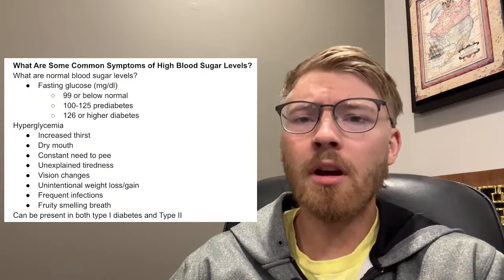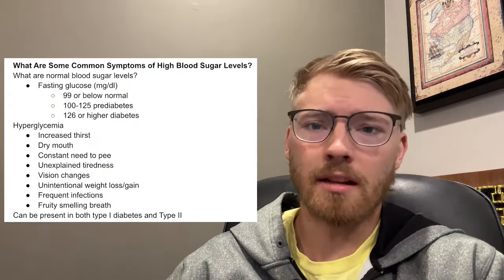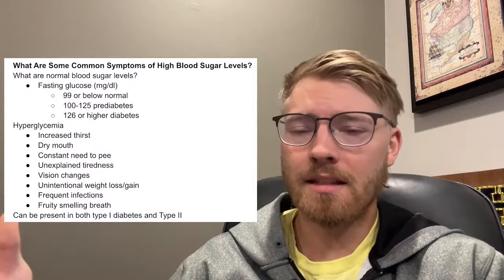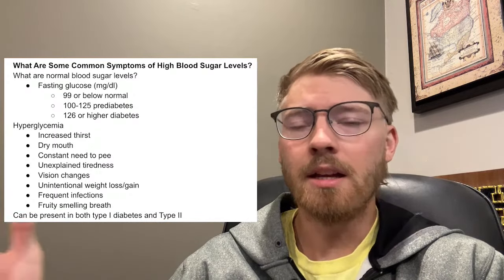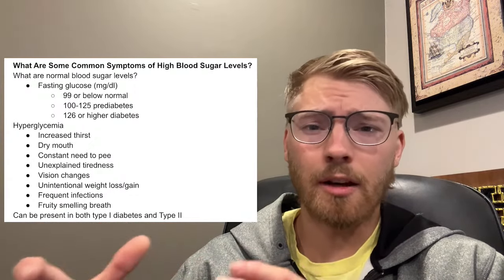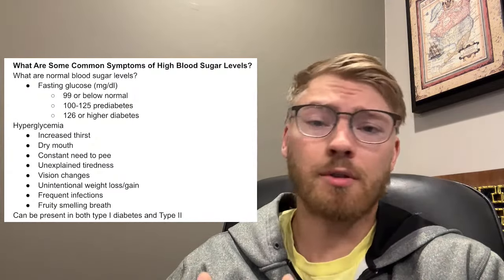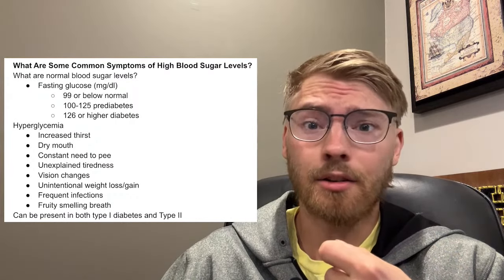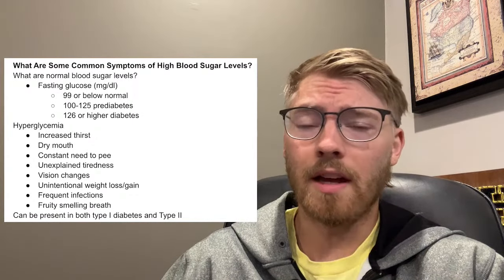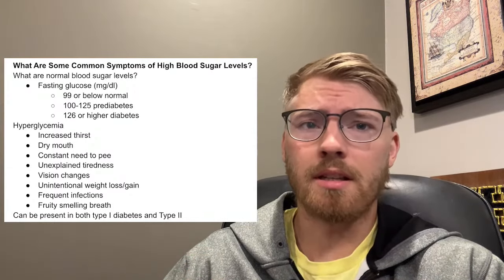Okay, so when we talk about blood sugar levels, usually the metric that is used in a lab value is a fasting glucose reading. Okay, so this is in milligrams per deciliter of glucose or sugar actually in your bloodstream. You can get this through a finger prick. You can also get this just when your blood is drawn at the doctor's office in the morning. If you ever have to fast going into your blood work, that's usually why they want to get a fasting glucose reading. So 99 or below of this number is considered normal.